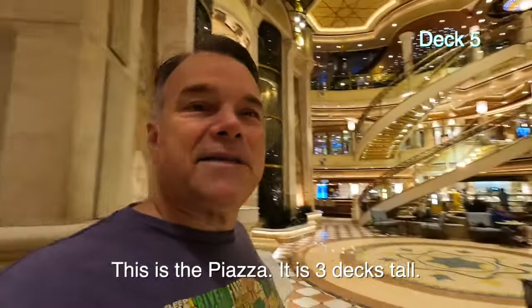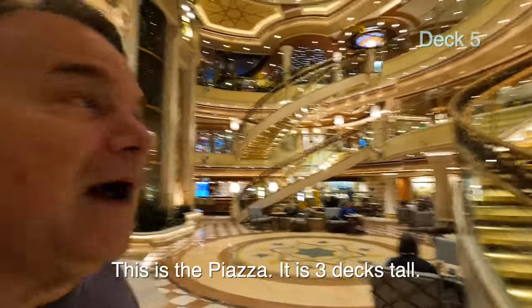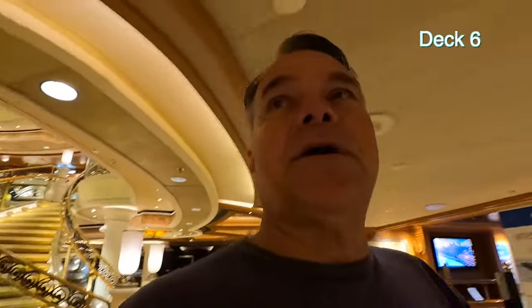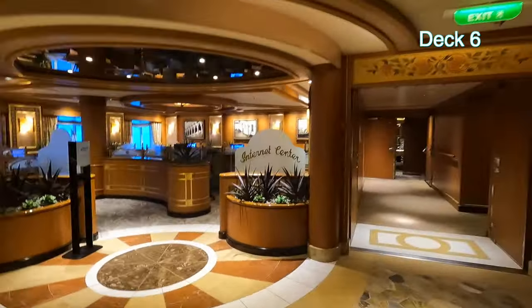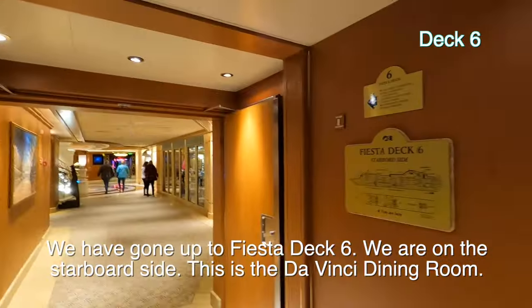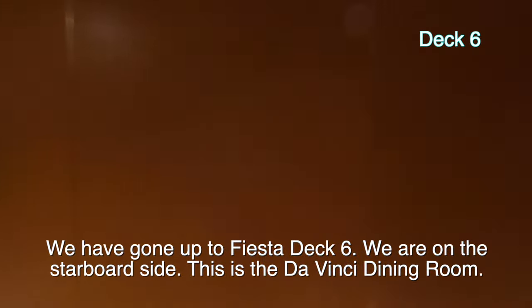Well, that's it for Plaza Deck 5. One more look at the piazza. We're gonna go up to 6 now, and I'm gonna use the stairs, midship stairs, which are right around the corner here. We came up the stairs. Fiesta Deck 6. See that? Starboard side, so the right side of the ship again.